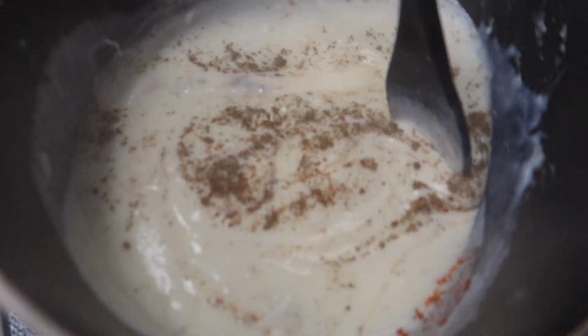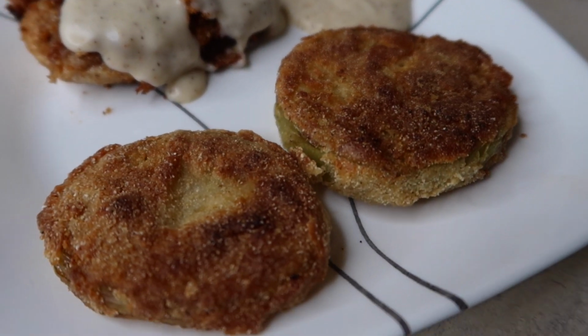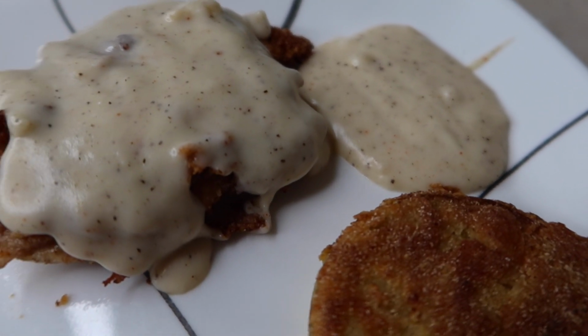We poured this directly onto our chicken, and we actually even ended up dipping the fried green tomatoes in it. Seriously, it was so good. I could have eaten the gravy by itself with spoonfuls, but it paired with the chicken so good.